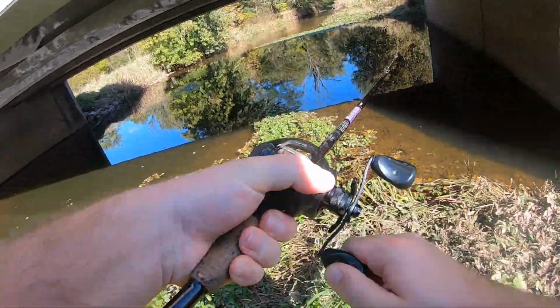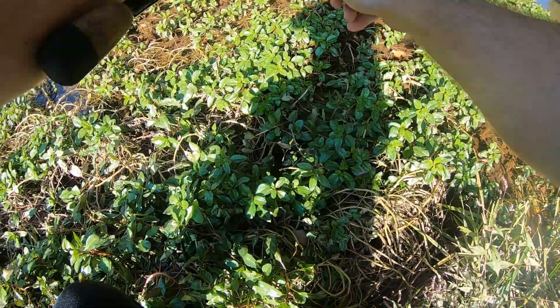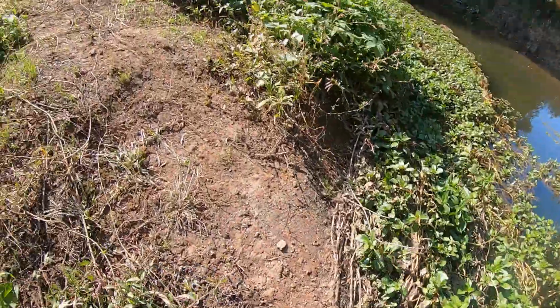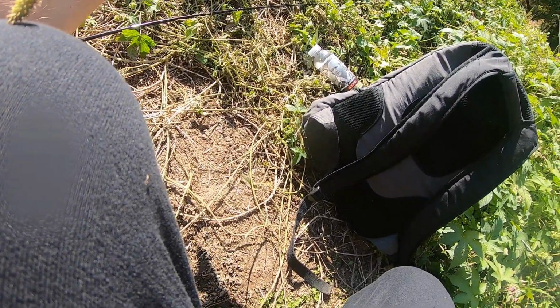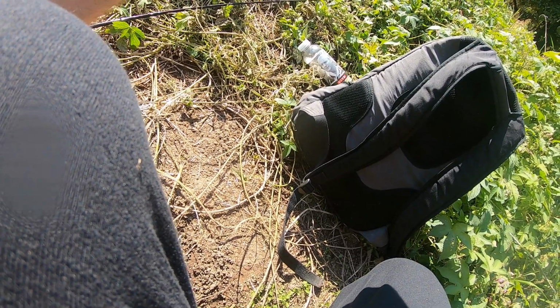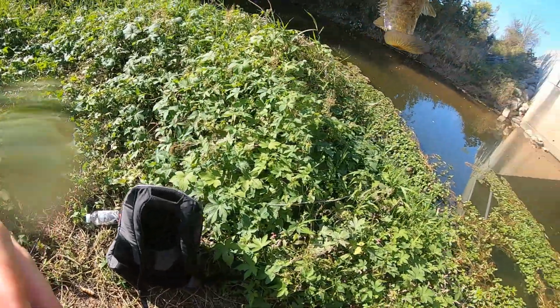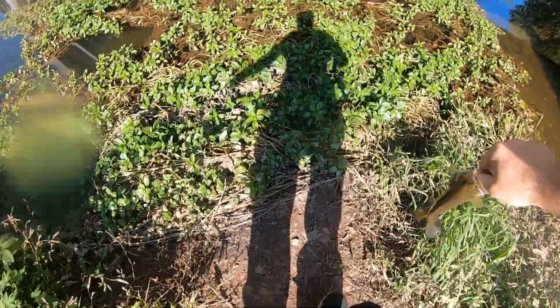He's got it, he's got it. That's first cast over there. Little smallie. I need you to hold still for me. Yeah, it'll be all right. Okay, whatever. He's a pretty colorful one. There's some gill lice on him though.